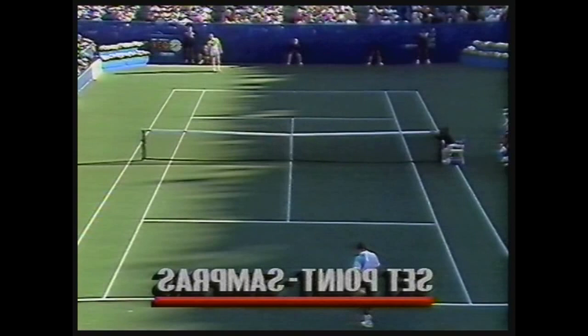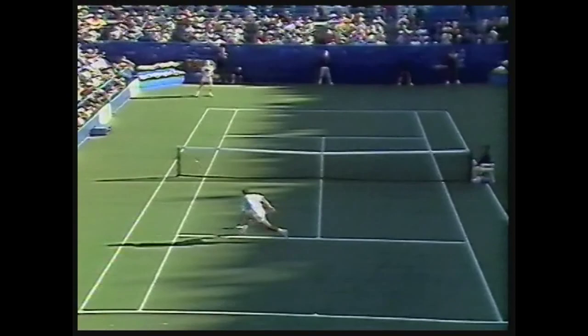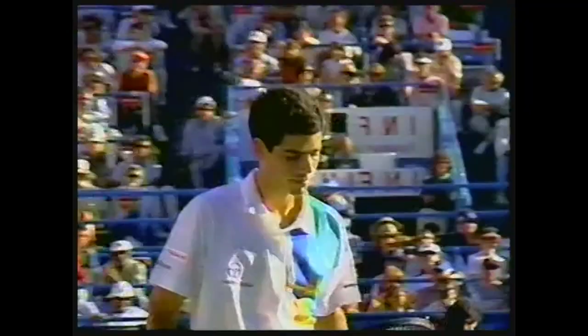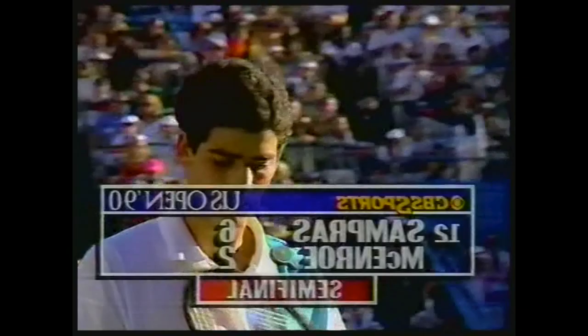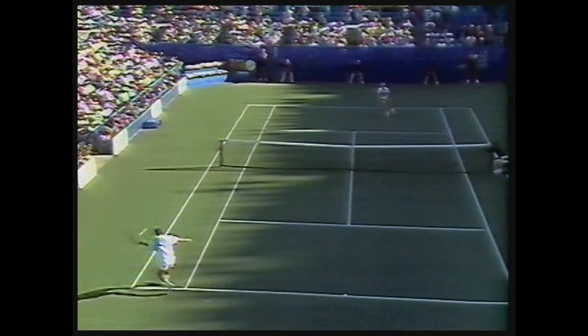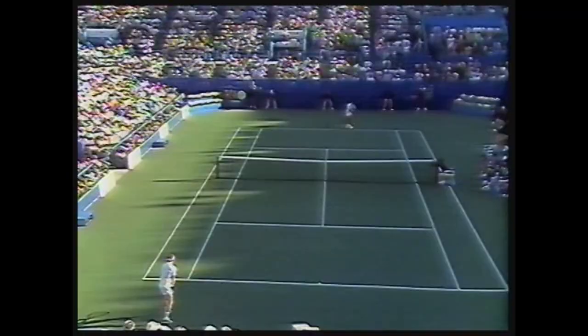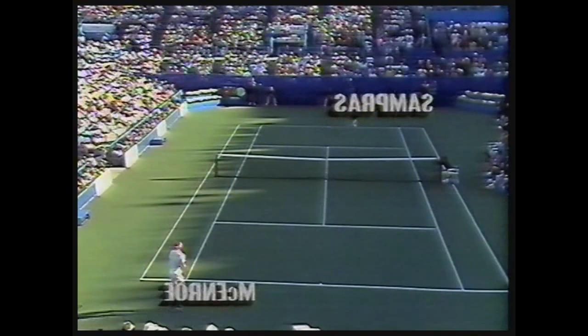McEnroe's only had two winners his whole set. Sampras more than a dozen. Game, first set, Sampras. First set goes to Sampras, 6-2. And rather easily, too. Hey, a lot of shots all over the court. Tended to go for too much. When you have the big shots. Not only returning, but on your own service. Yeah, I can't afford to have a bad game.